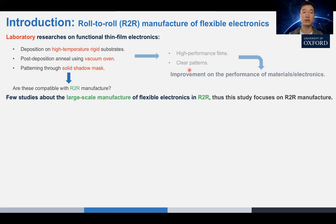So in my research, I'm thinking, are these compatible with roll-to-roll large-scale manufacture? In the literature, there are few studies about the roll-to-roll large-scale manufacture of flexible electronics. So this will be talked about in my topic today.